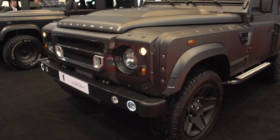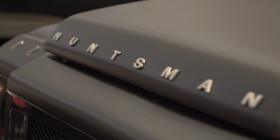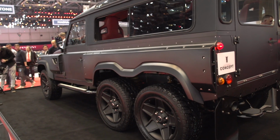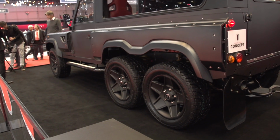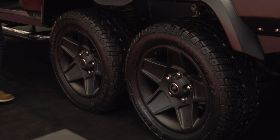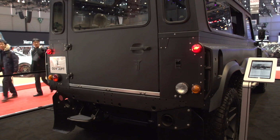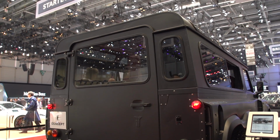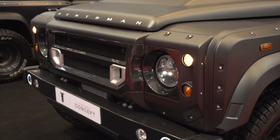And finally, something outrageous from Kahn Design, the British company that started as a design tweaking house, but which has moved on to making more significant engineering changes, like this. The Flying Huntsman 6x6 started off in life as a Land Rover Defender 110, but Kahn says this prototype vehicle, codenamed Mission 1, is powered by a 6.3 litre General Motors V8, producing a healthy 430 horsepower. And you might have noticed the extra set of wheels.